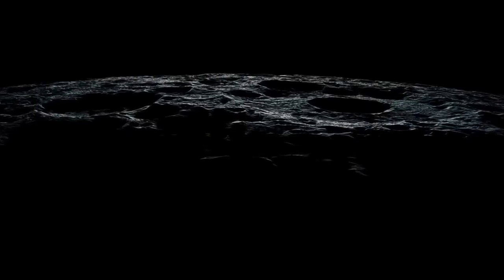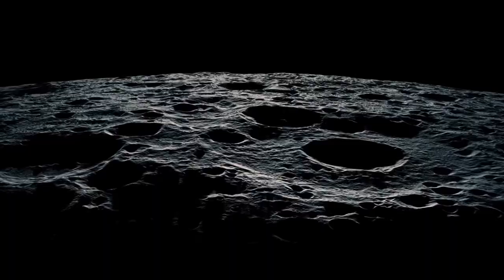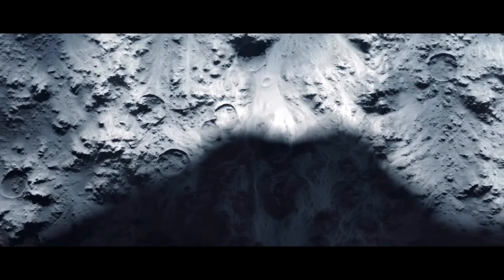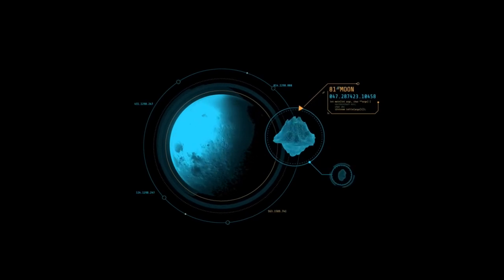The Sun is always on the horizon at the poles. Here, there are permanent shadows in the craters. The low temperatures in the shadows allow for icy water to survive. And at the poles, it is possible to maintain constant communications with Earth.